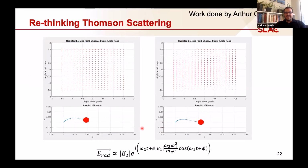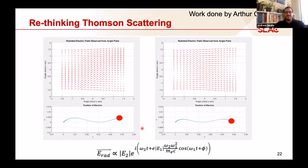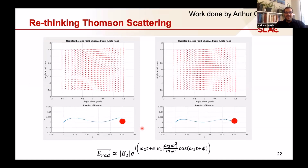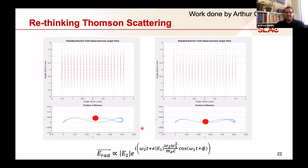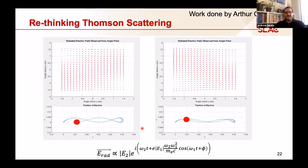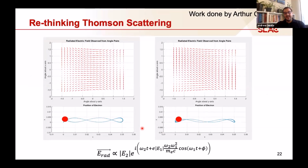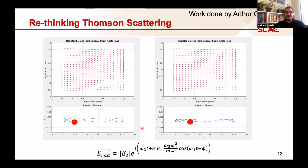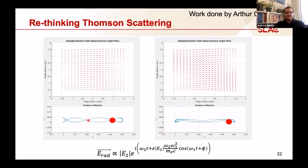I had a summer student work for me last year, now he's a grad student at Stanford. And you usually give summer students some fun work. In this case, I wanted him to model just Thomson scattering with two fields. This is something I thought would be a good starting project for him. And what he did was pretty neat.